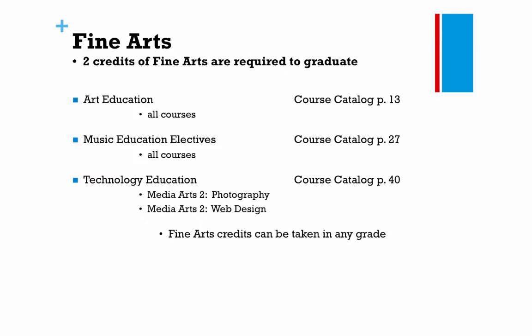Again, all students are required 2 credits of fine arts. Beyond music, all of our art courses will meet the fine arts requirement. Also, in the technology department, Media Arts 2 photography and Media Arts 2 web design also meet these requirements.